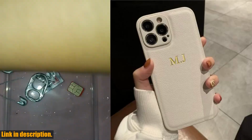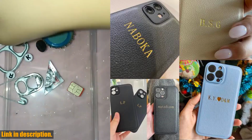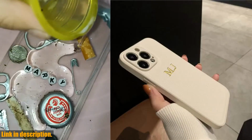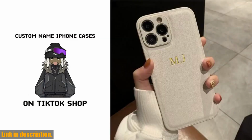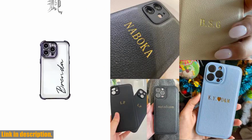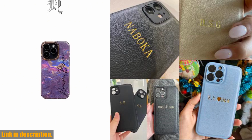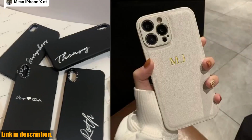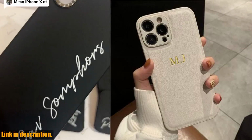Today, I've got something really special to share with you, the personalized customized name case for iPhone. This is the perfect way to add a touch of personalization to your phone, making it truly one of a kind. With this case, you have the opportunity to customize the English letters to make it uniquely yours. Whether it's your initials, your name, or a special symbol that holds meaning for you, this case can be tailored to your individual style. The process is simple.